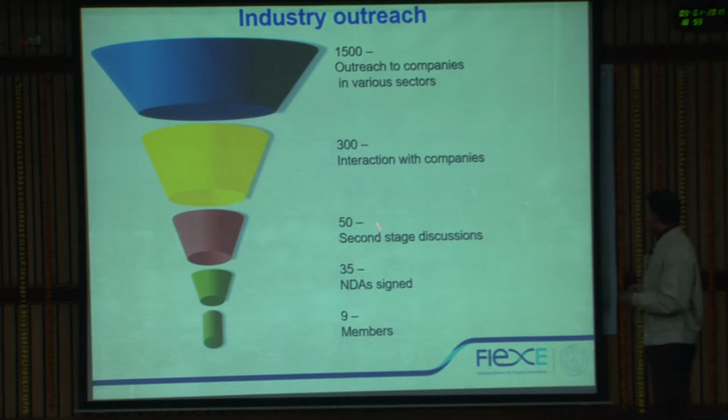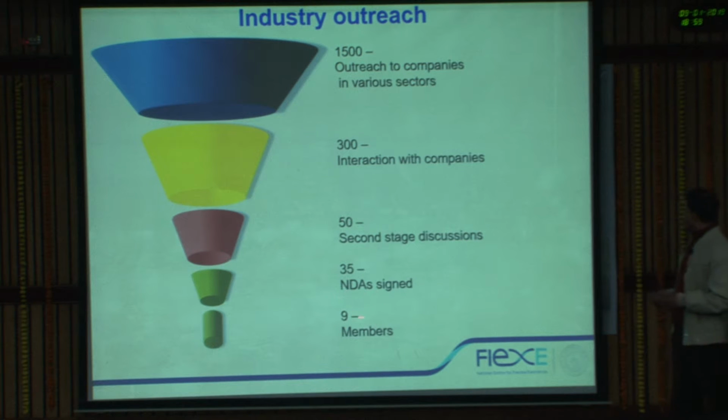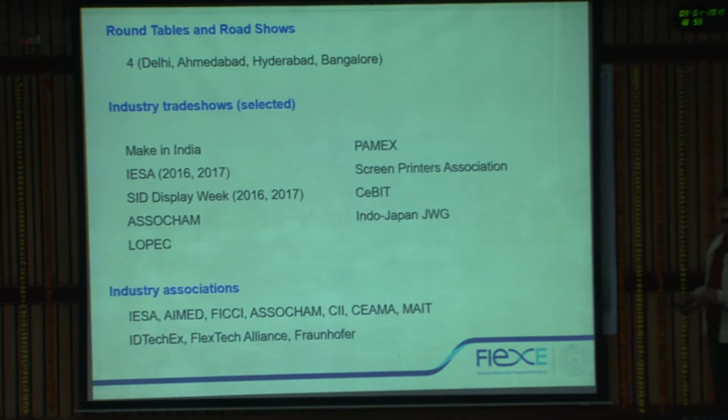So now we have about 14 members. This needs to be updated: 14 members, and several NDAs have been signed. And we expect many more industry members to come up as far as our center is concerned.